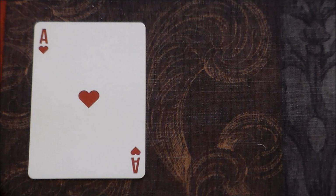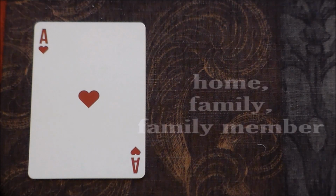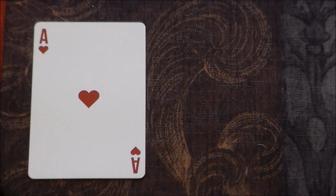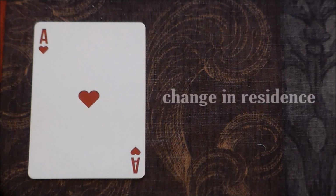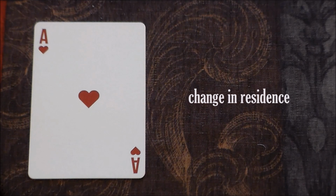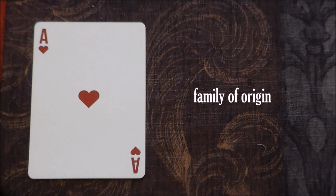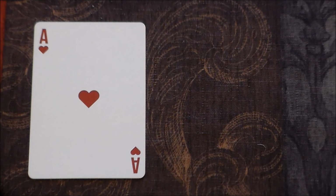Now my first immediate go-to association for the ace of hearts is home and family, and with that the ace of hearts can also represent a family member. For me, this card can turn up when there is a change in residence. And some of my other associations for the Ace of Hearts are family of origin, playing on the idea that the number 1 can represent something original or origin. It can also represent a starter home.